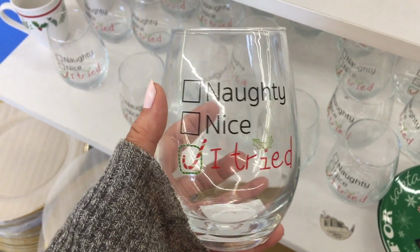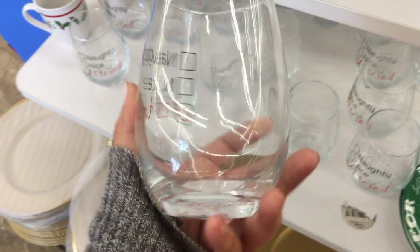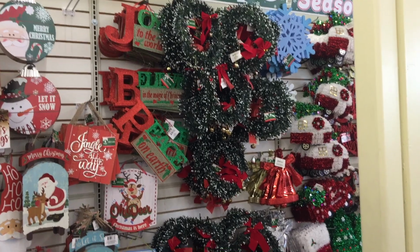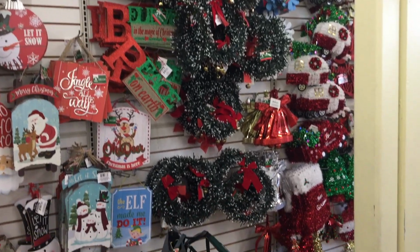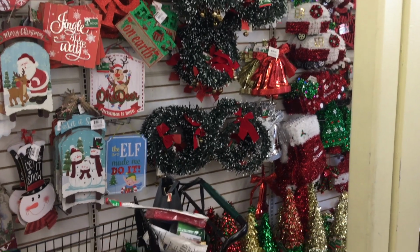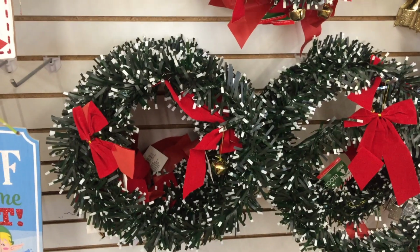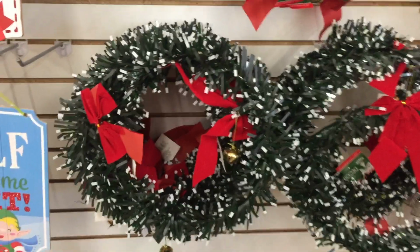I thought these little glasses were so cute. I really don't have any storage in my place right now, but if I did, I would have definitely purchased these. And the Dollar Tree had so many cute things to look at. I had a lot of fun trying to figure out what I wanted to do for my tablescape.